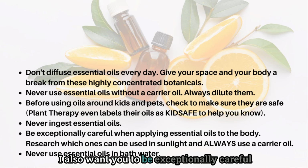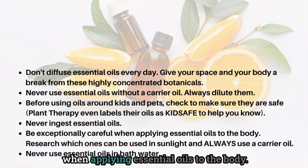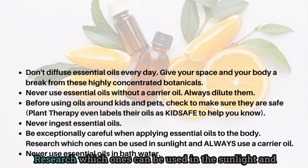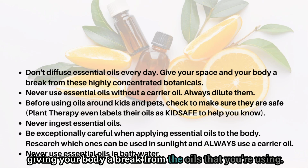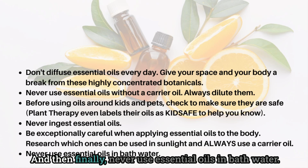I also want you to be exceptionally careful when applying essential oils to the body. Research which ones can be used in the sunlight, and always use a carrier oil, and always make sure you're giving your body a break from the oils that you're using. And then finally, never use essential oils in bath water.